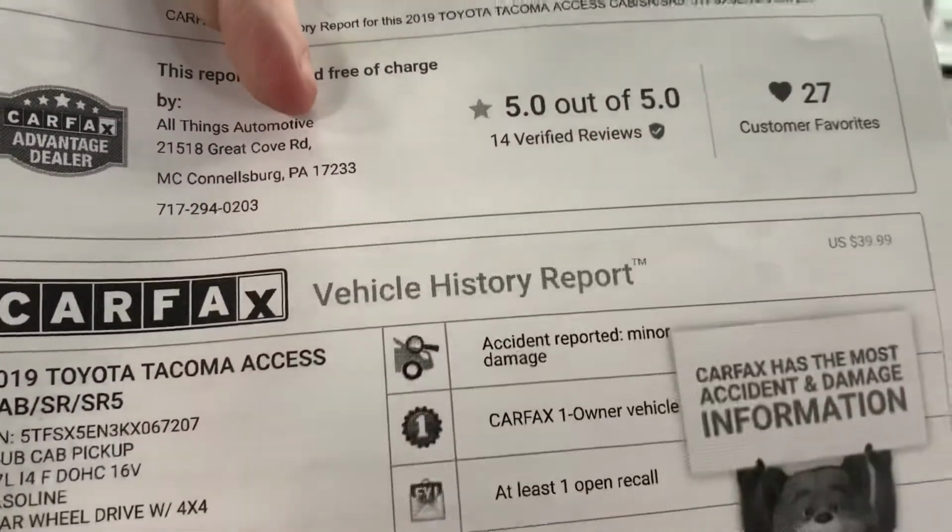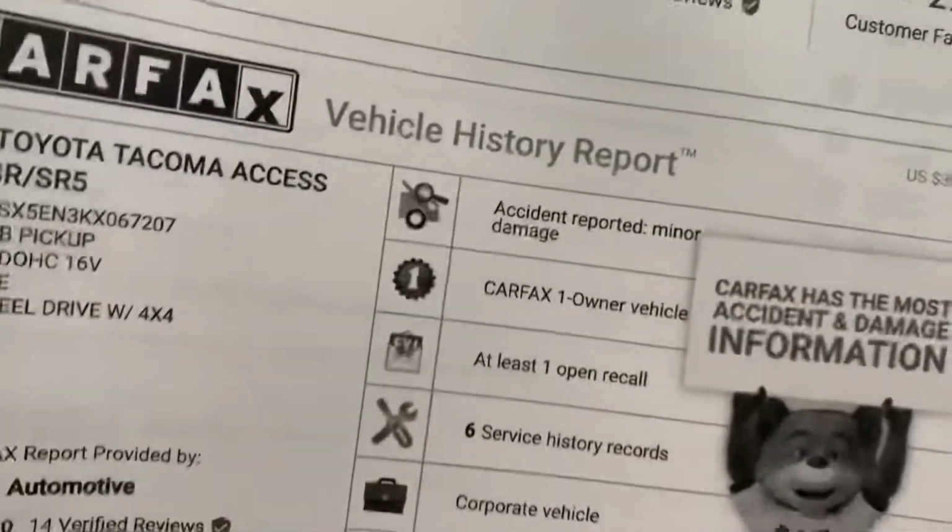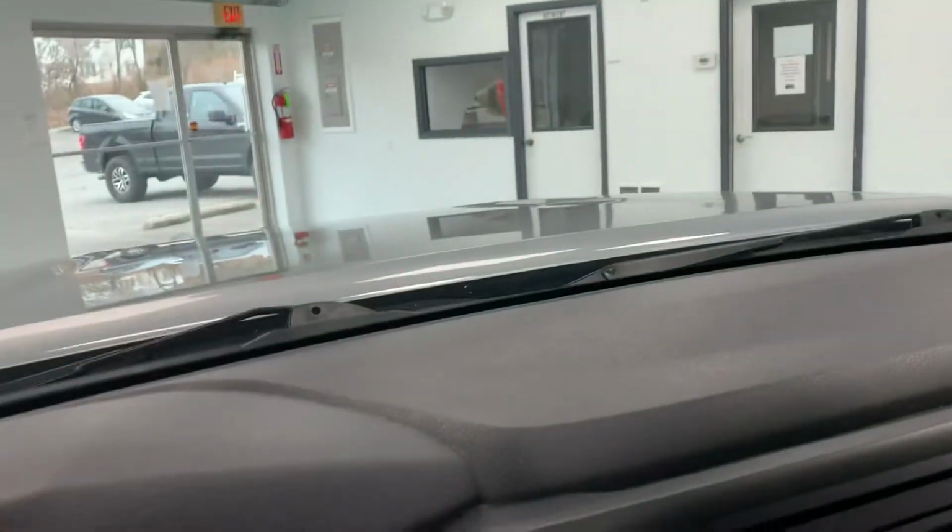See, actually we do have a minor accident. My apologies, I said clean Carfax there. We do have a minor accident. One owner though is correct. Let's go ahead and take a peek at this.